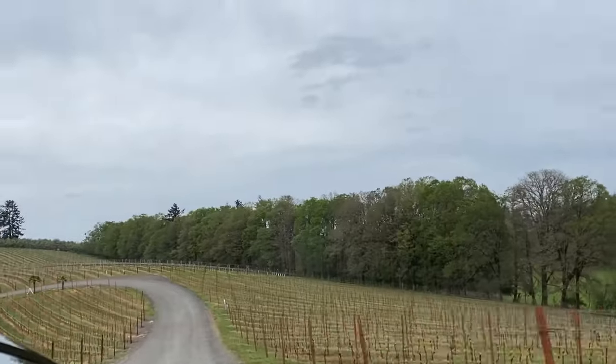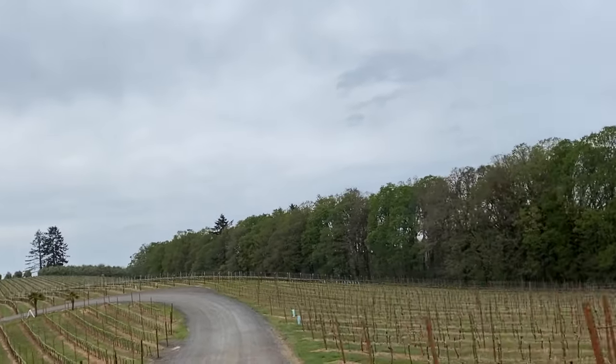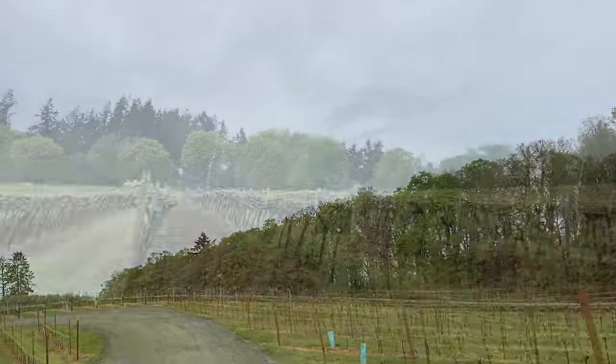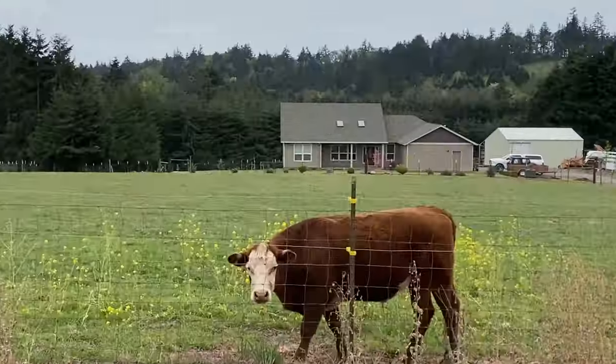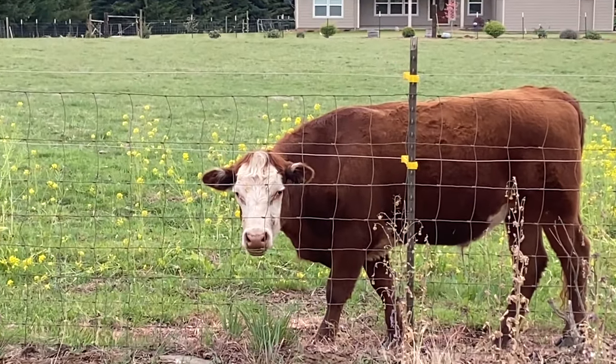The rural landscapes and friendliness of the people here at these family-owned wineries really made us feel at home, and we loved the Pinot Noirs. We hope you get a chance to visit the Willamette Valley very soon.